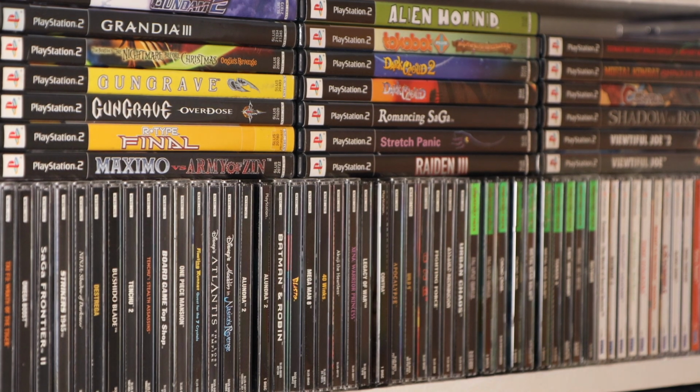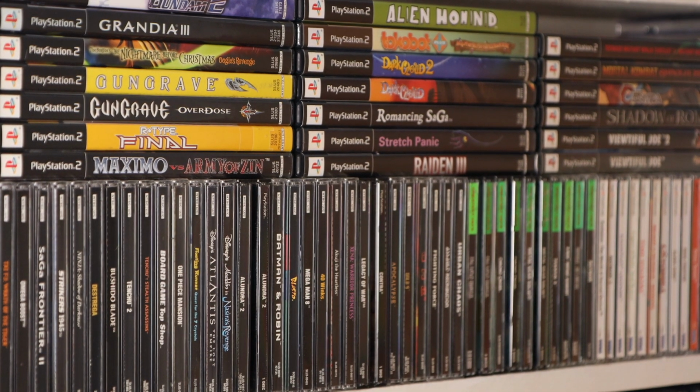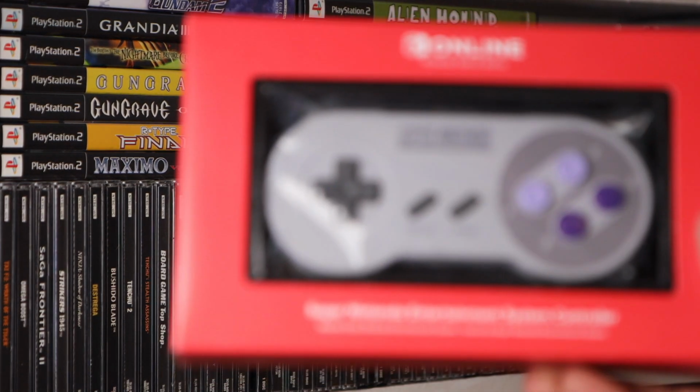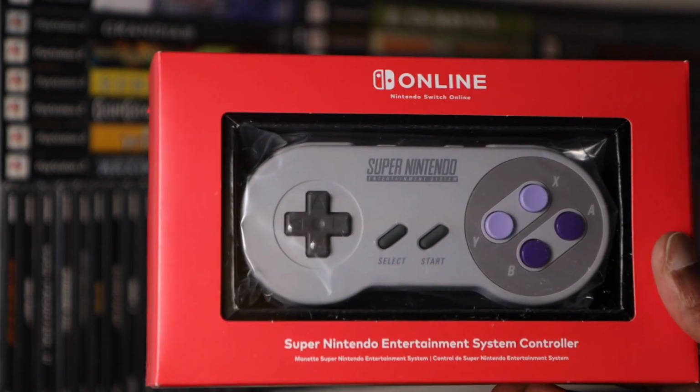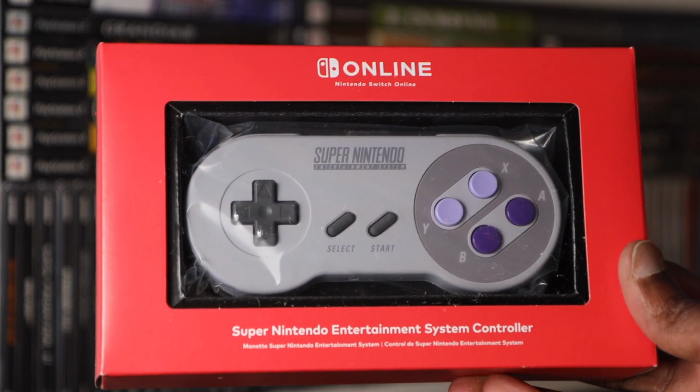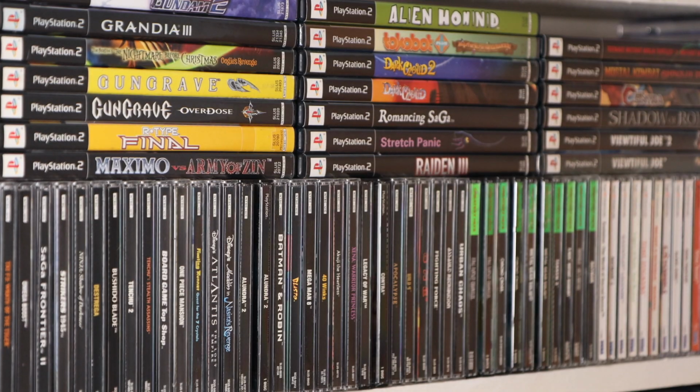And then last but not least, hardware is something that I've always been kind of into, and I didn't really want to let this one slip by me. So I got the online SNES controller. I do have the 8-bit DOE version with the analog sticks on it, but this is just one that I wanted to have in there.